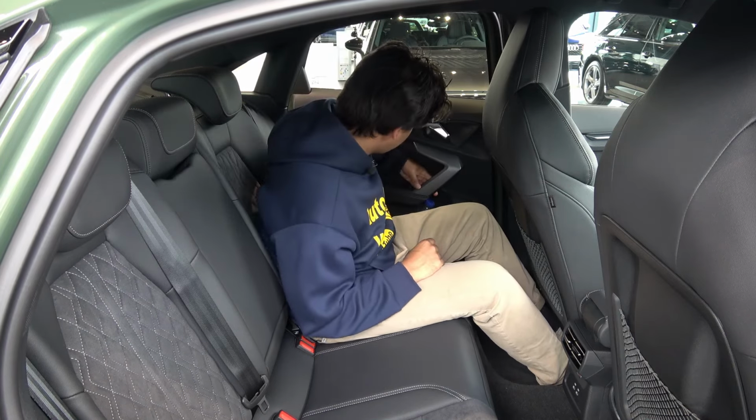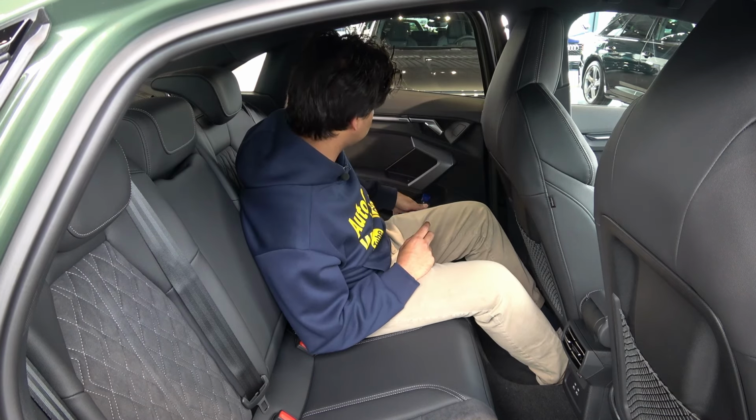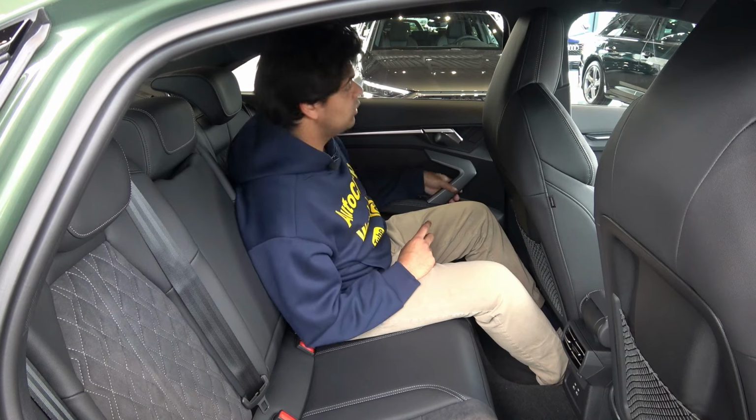Door bin, everyone. The door bin is average for the C segment, although I did notice that the Scala has a door bin of similar size to this. It's good. I mean, I'm actually impressed. I like the sound of the rear door, by the way.